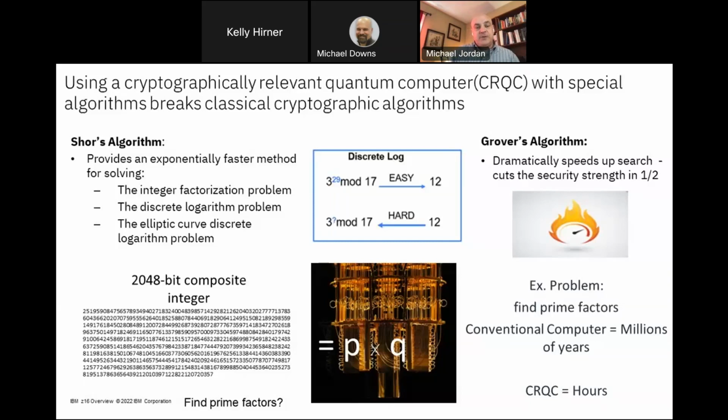And so there are algorithms that quantum computers can use. The first one is Shor's algorithm, which provides exponentially faster methods for solving integer factorization that we talked about, as well as the discrete logarithm problem. And as soon as we get to a quantum computer with sufficient bits, we're going to go from taking millions of years for a conventional computer to solve these to being able to break them in hours. So that's the reality that we're facing.